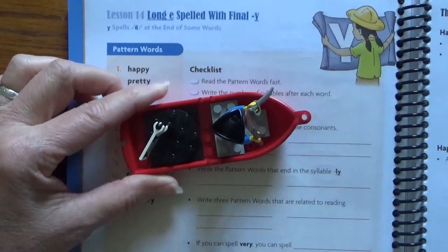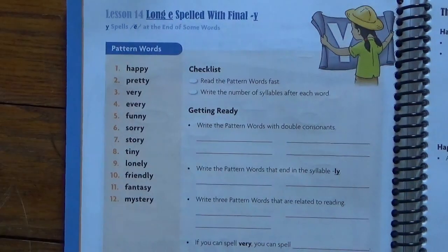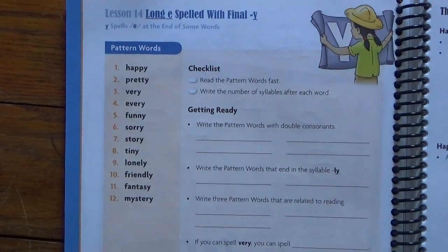You need to get off of my spelling. Off with you, pirate. Matey. Off with you, my matey.